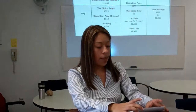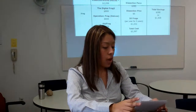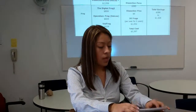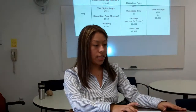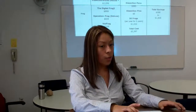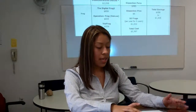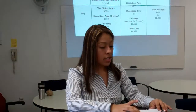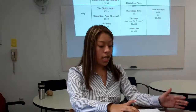As you can see in the chart behind me, this is provided by the Physicians Committee for Responsible Medicine. The digital frog comes to $900, and the VC frog comes to $560. This chart compares how the digital dissecting applications are. You buy them once, and you're good for the rest of the years. But if you keep on buying more and more species, it's going to cost you. As you can see from the far right, the cost savings after 5 years, if you switch to dissection applications, you save from $300 to $1,900.